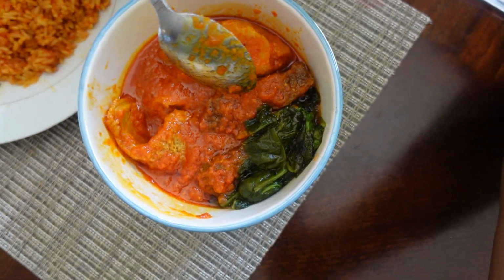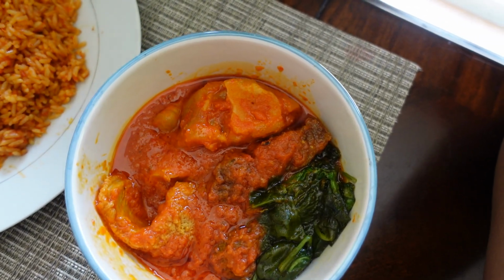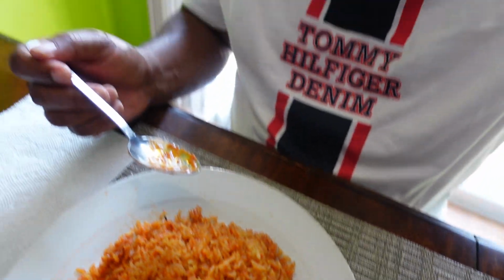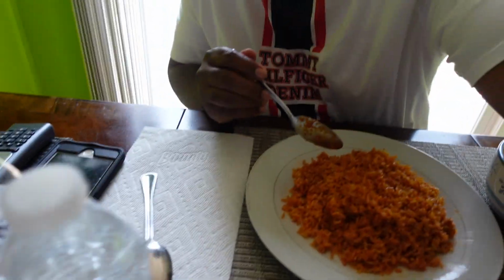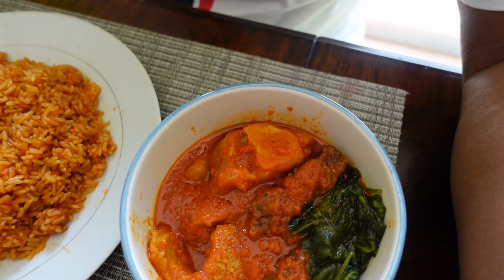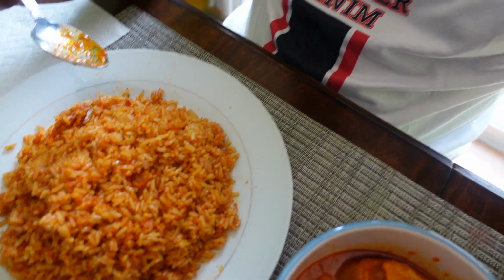And then you have some vegetables. This is spinach vegetable. So no dodo, nothing. This is just jollof rice and the assorted meat stew, and that's it there. And I'm all ready with my bottled water right here to go while I enjoy my lunch. So the way it goes is I'm going to put some of the assorted meat and stew on the jollof rice. I'll put it on the side and eat it accordingly. But that's just the meal right there, okay?